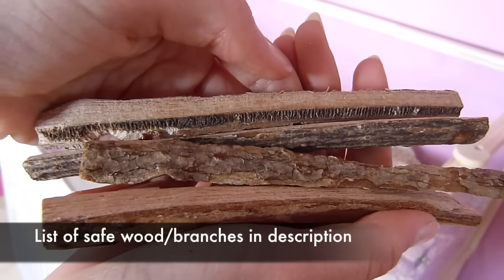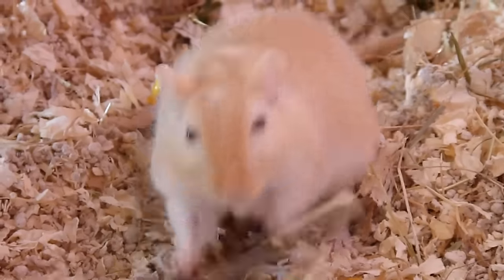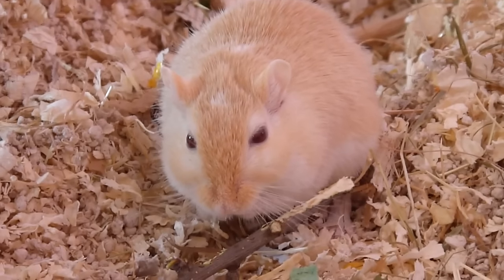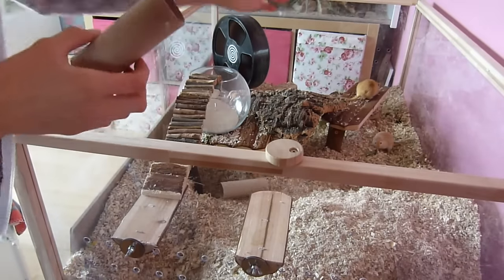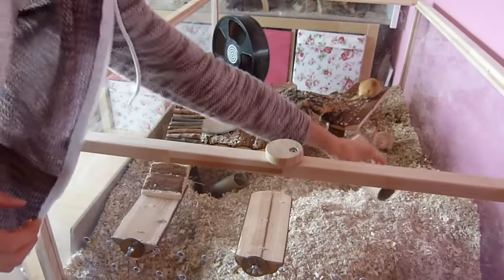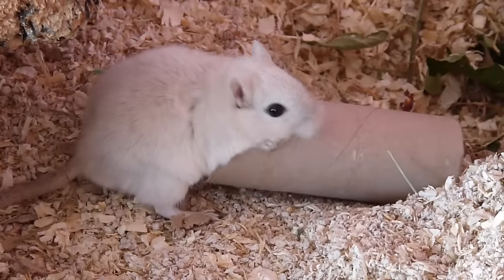Wood from safe trees is a great thing for gerbils to chew on. It really does keep their teeth trim and they love to gnaw on those. And toilet roll tubes or kitchen roll tubes are great. If you don't want to give your gerbils these, then you can just give them corrugated cardboard or even just regular plain cardboard.